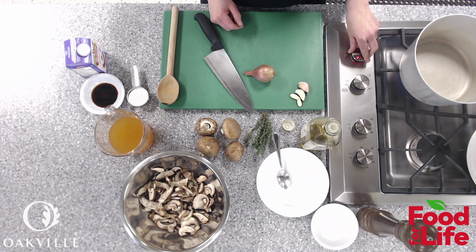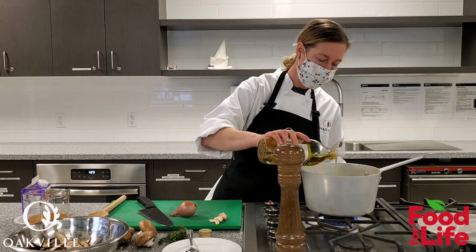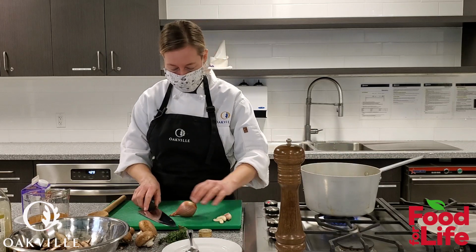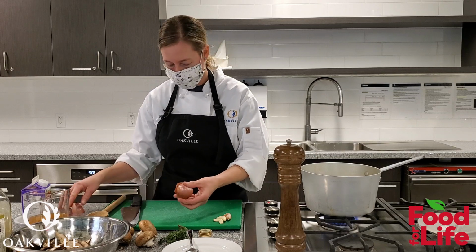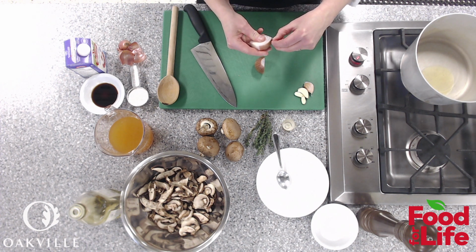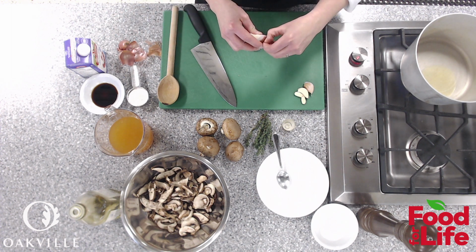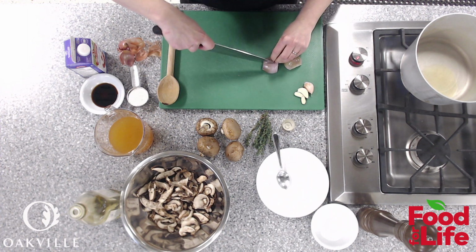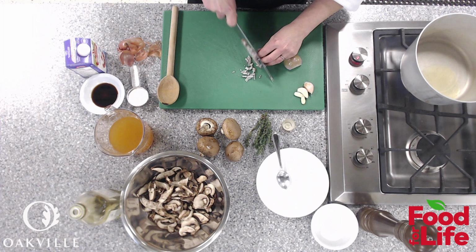I'm going to turn on the heat to medium-low, and I'm going to add about 1.5 teaspoons of olive oil. If you don't have olive oil, you can use any other oil like sunflower or vegetable. And while my oil is heating up, I'm just going to finely chop an onion. Right now I'm actually using a shallot, but if you don't have any shallots, you can use a yellow onion, you can use a red onion, white onion, whatever you have on hand. Just going to give this a rough chop.